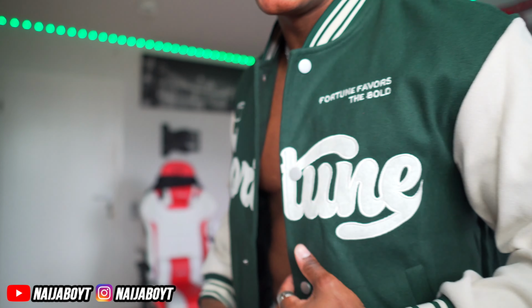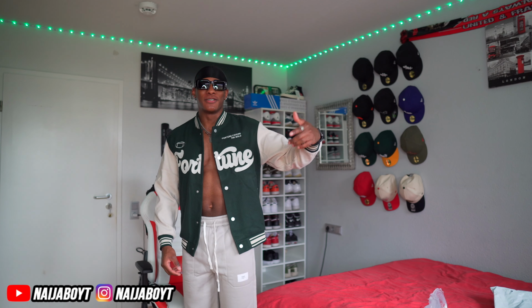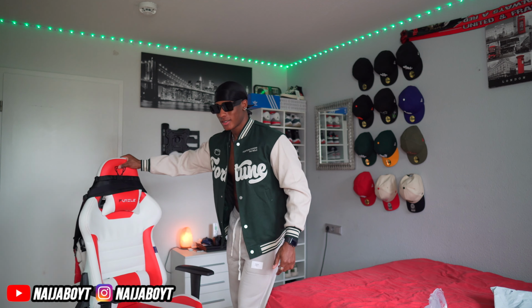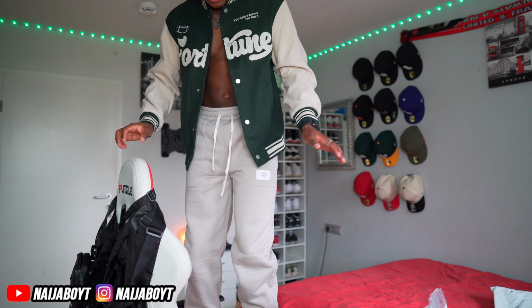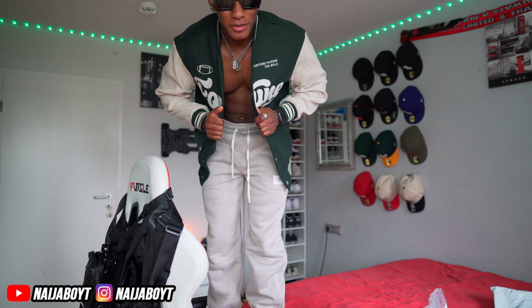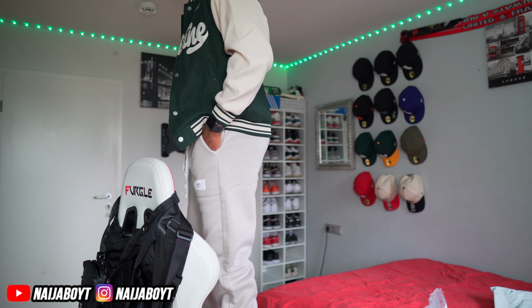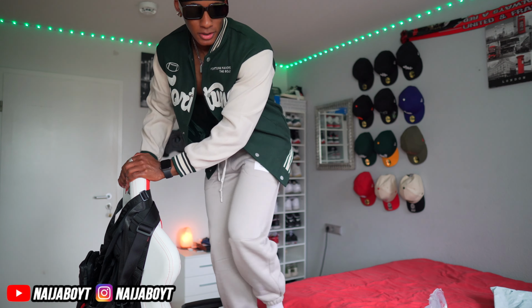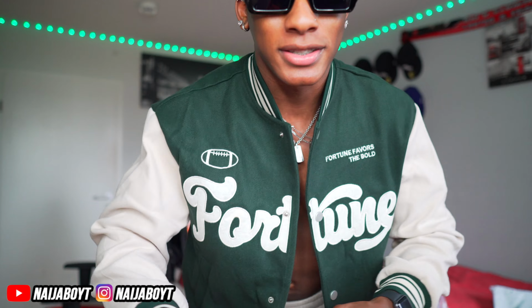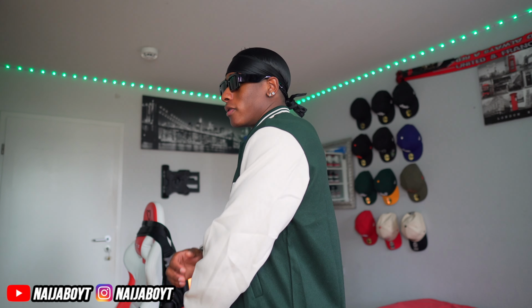Damn, this is hard. I know if you got on the fit right now. Hold on, let me show you guys. You know if you just put on a fit without even knowing. Dang, I'm about to bust my ass. This jacket is hard. I ain't gonna cap to you guys. This is hard, and it fits perfect.